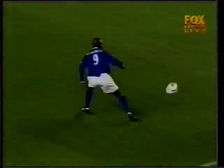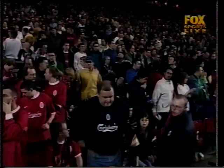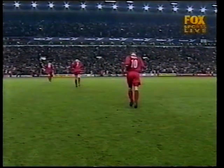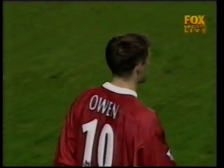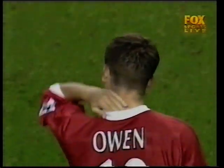Barmby, Jeffers, clever build-up play, and an unerring finish from Campbell. And if it hadn't been for 2 great saves, the second in particular from Liverpool's Dutch goalkeeper Sander Westerveld, the situation could have been even worse for Liverpool than the half-time scoreline, which reads Liverpool 0, Everton 1. And I've no doubt Gerard Houllier, and in particular Phil Thompson, has had a few strong words to say at half-time, and maybe a ticking off as well for Michael Owen for that challenge. Certainly he's got to be very careful now.